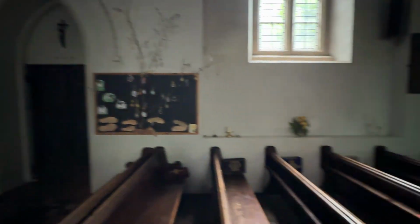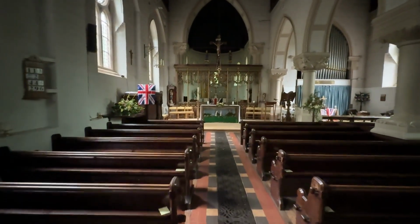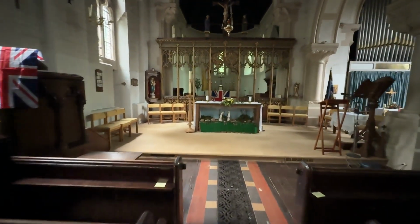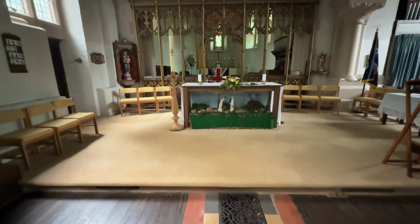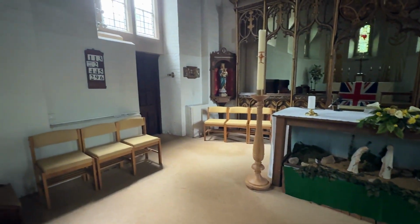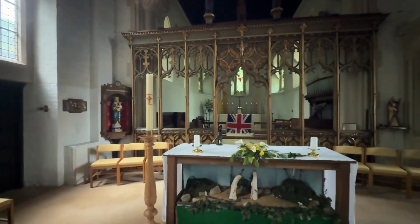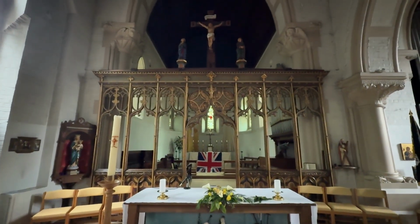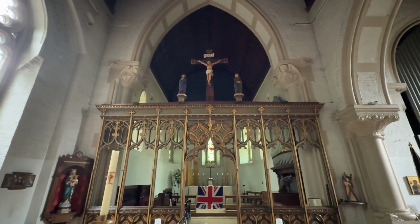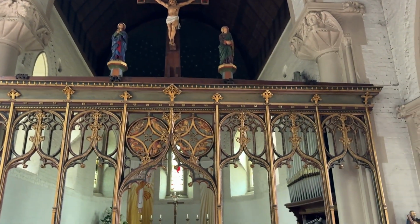Anyway, let's carry on round. Just quickly get this done before obviously people need to come in. Really absolutely love this church. Look how they've completely set this out. Obviously we won't go any further than that. Full respect. Just see if I can zoom that a bit for you. Look at that. Yeah, that's lovely.